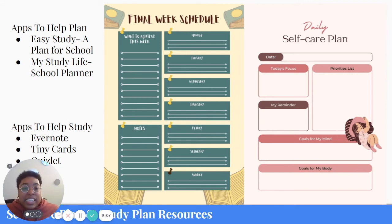And then this daily self-care plan, it's a great way to make sure that you're intentionally focused every day, pushing away those anxieties, the stress. When you're feeling overwhelmed, you can lean into these things for your mental and your physical and even your emotional.